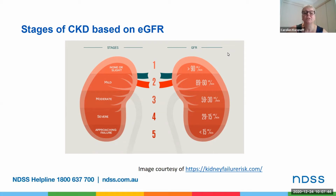This image highlights the different stages of CKD and the associated eGFR level. For example, a person with an eGFR of 49 millimoles per minute has 49% of normal kidney function and would be at a stage 3 of kidney disease.